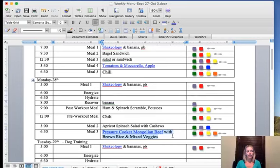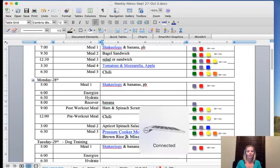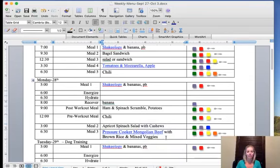What did I have Monday night? We still had some leftovers from the weekend because I had ordered some Chinese food. So I mixed the Chinese food with some extra vegetables and I had that.